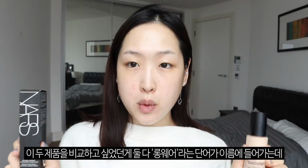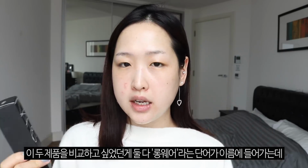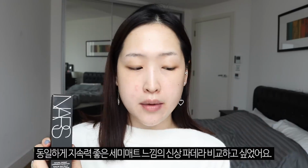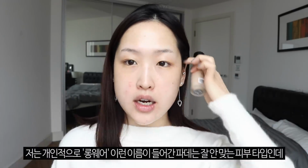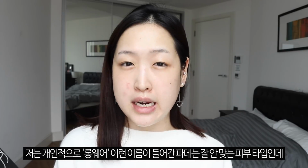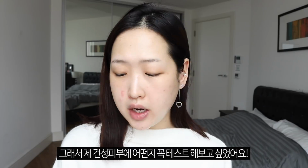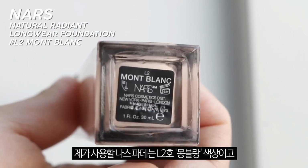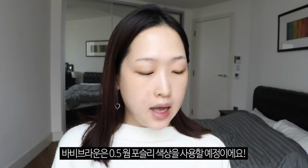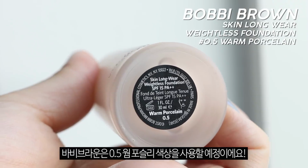And the reason why I wanted to compare these two at the same time is because both of them actually contain the word longwear, so they claim to be long wearing on the skin. I know the foundations with the word longwear don't really suit my skin type, so I wanted to give it a go. The shade I'll be using is Mont Blanc Light 2, and for the Bobbi Brown one I have it in the shade Warm Porcelain 0.5.